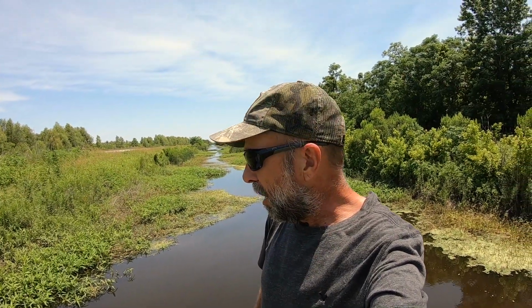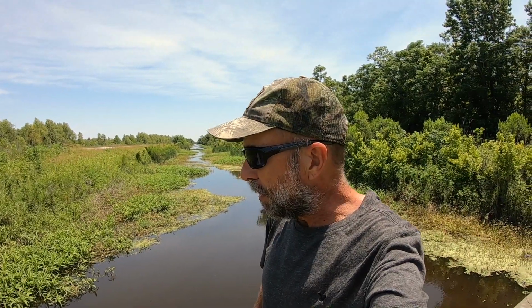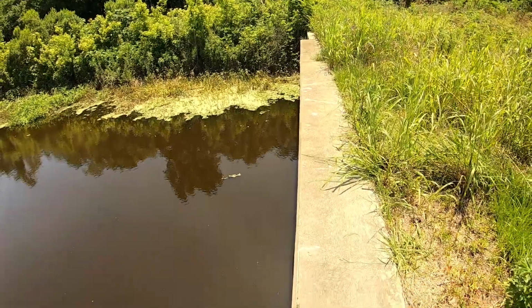I'm out here with my good friend Jacob, driving around near Cedar Grove, and we found this bar ditch, but it's got something really interesting, really cool that I did not expect. Neither did Jacob. We were just amazed when we saw it. Let me show it to you. Wait for it.